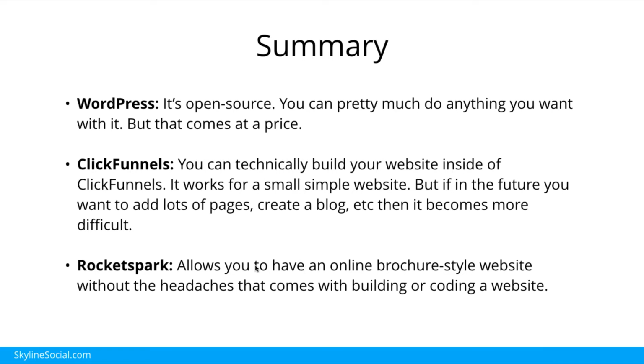You can do it without any coding or paying a web developer. So it's a really good in-between spot between WordPress and ClickFunnels, and it works pretty well if you just want a website up and running. That works really good, has some great features, and you don't want to do any coding or pay a web developer to help you to do that.